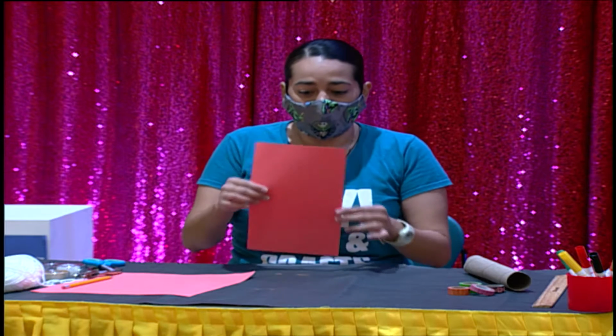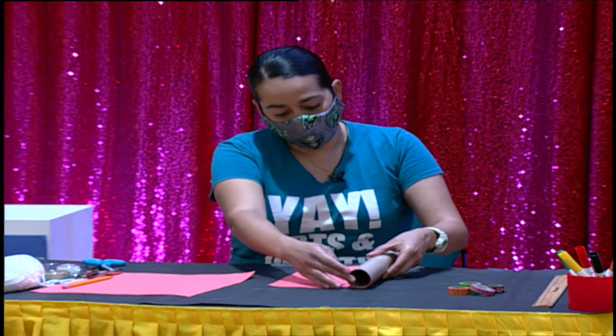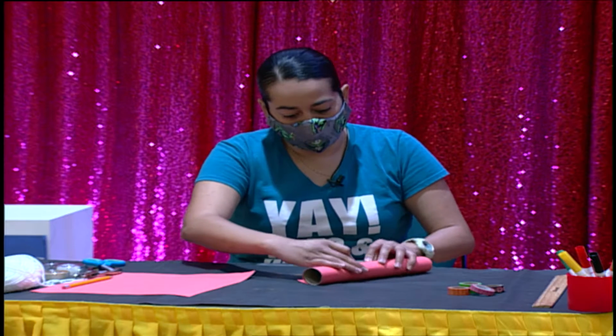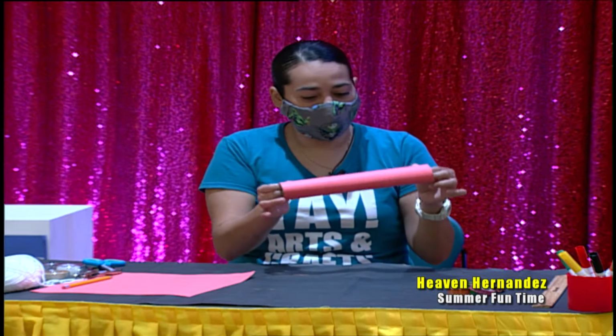Very careful, very careful. Now I have the size that I need to cover my roll. It's the same length and width that I'll need when I want to glue it up or tape it later. So boom, look at it, covered completely. Just like that, not too hard, right? There you go.